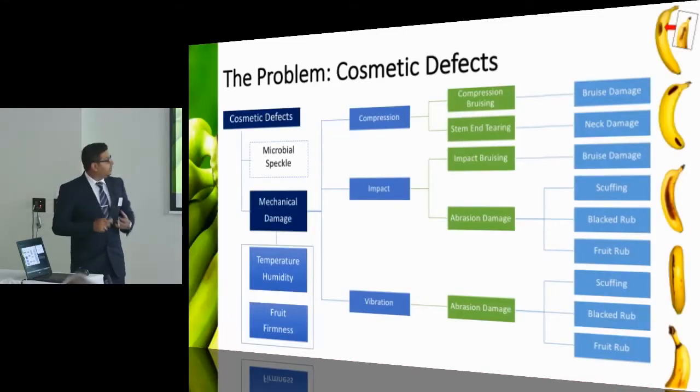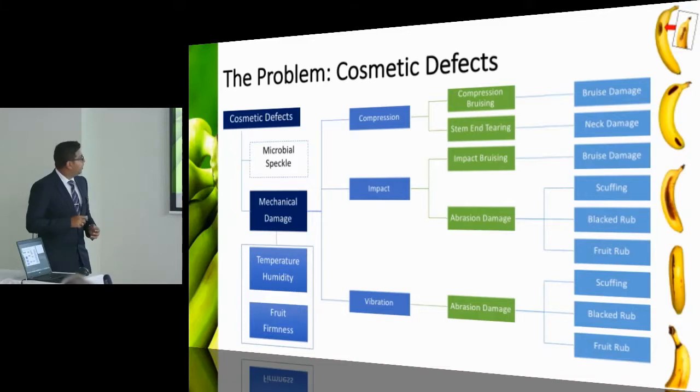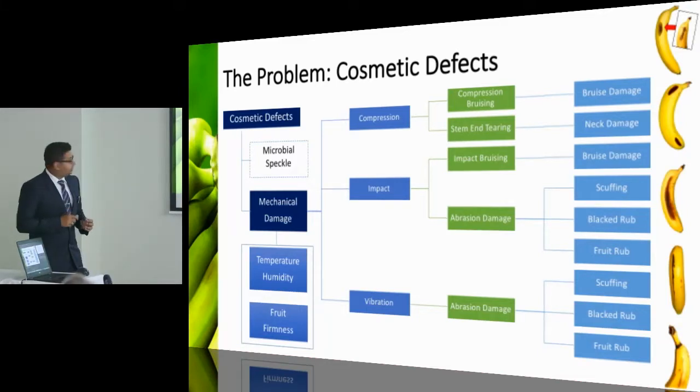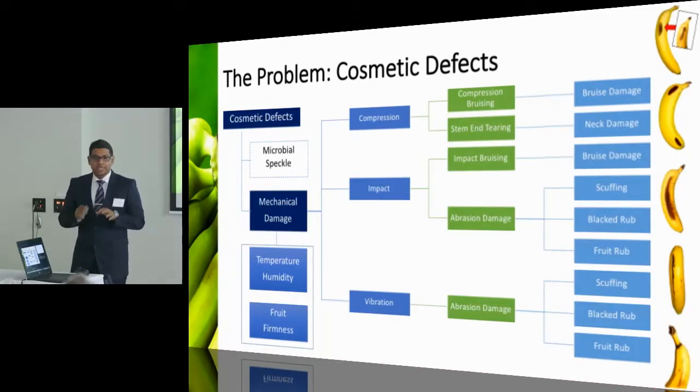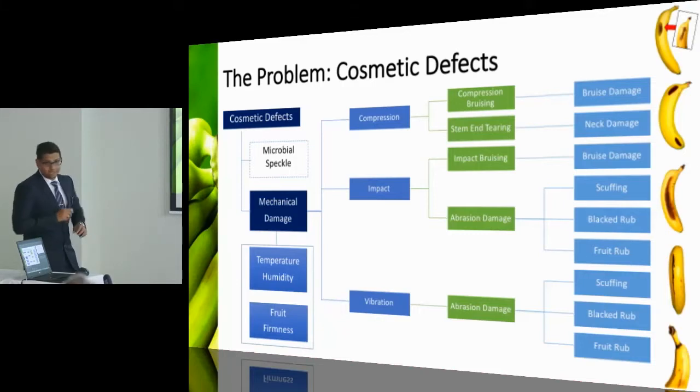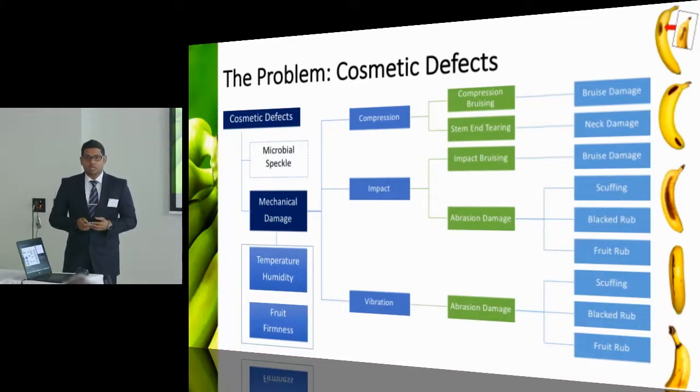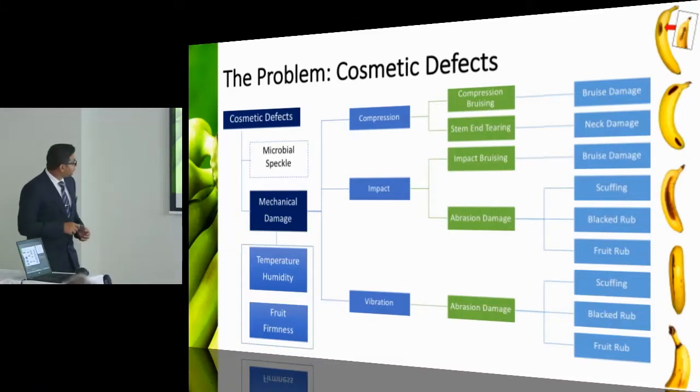According to literature and past studies, the problem of cosmetic defects can be viewed from different angles. One major reason would be microbial activity, which we are not looking into within this research, but mechanical damage. Mechanical damage could be influenced by atmospheric conditions and also fruit properties, such as the curvature of the fruit, firmness, rigidity, peel hardness, etc. Mechanical damage could be occurring due to 3 types of forces: compression, impact, and vibration.